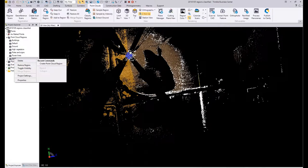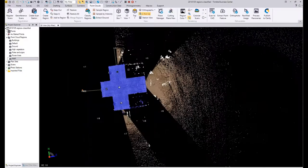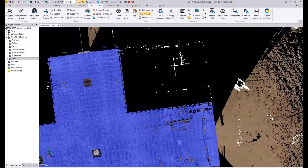Okay, cool. So as you can see, I did half, and then I called it trash. So I'm turning off the visibility because I don't need it. And then I'm going to do the same thing on the other side.